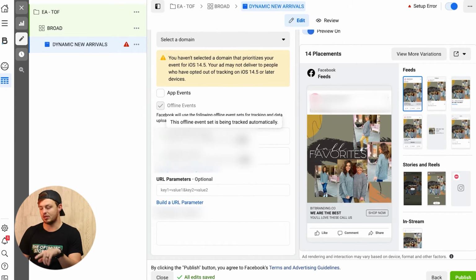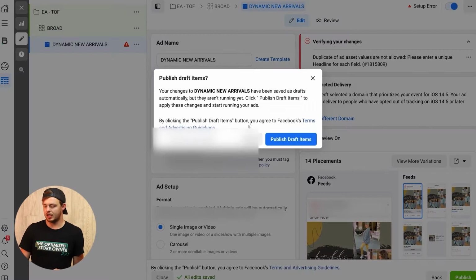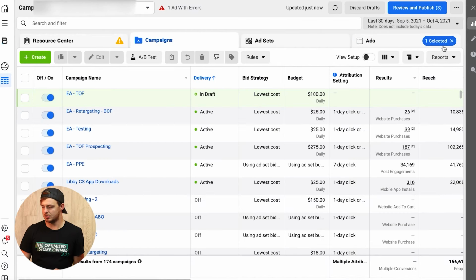Your offline events, make sure that that is set up. And that is pretty much it. That is how you're gonna set up the prospecting campaign, top of the funnel. Next, we're going to go back here and duplicate.